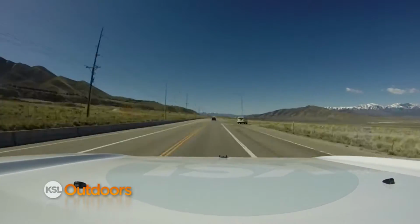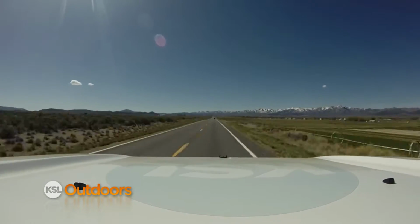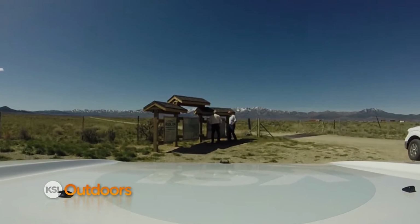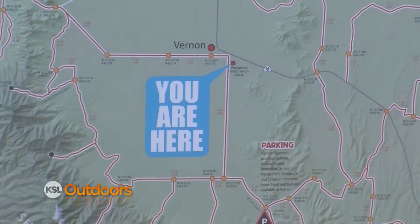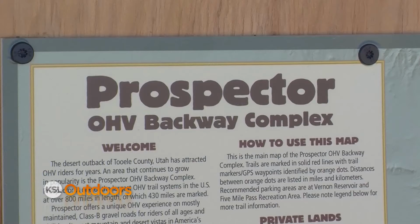We're heading out to the Prospector Trail system, which is located out by Vernon. It encompasses Tooele County, Juab County, and Utah County. There's a couple different places you'll be able to use the map when you get close to Vernon. You can go to Simpson Springs Road, and also there's a trailhead and some kiosk information on the corner where you turn to go to the Vernon Reservoir.